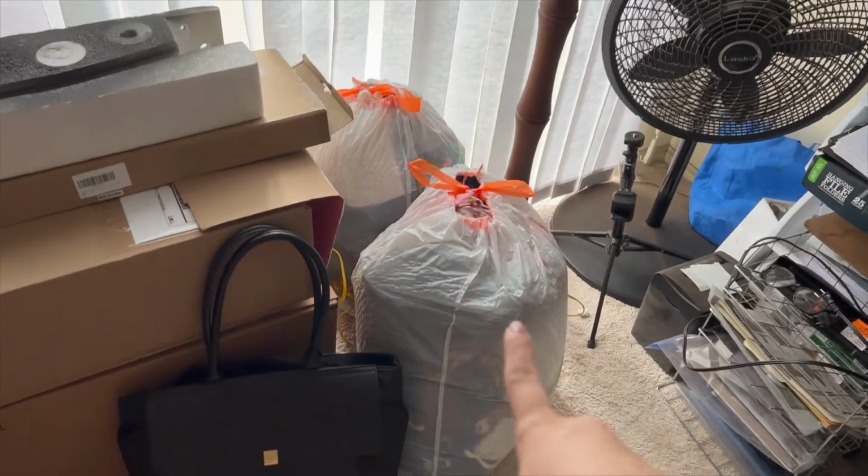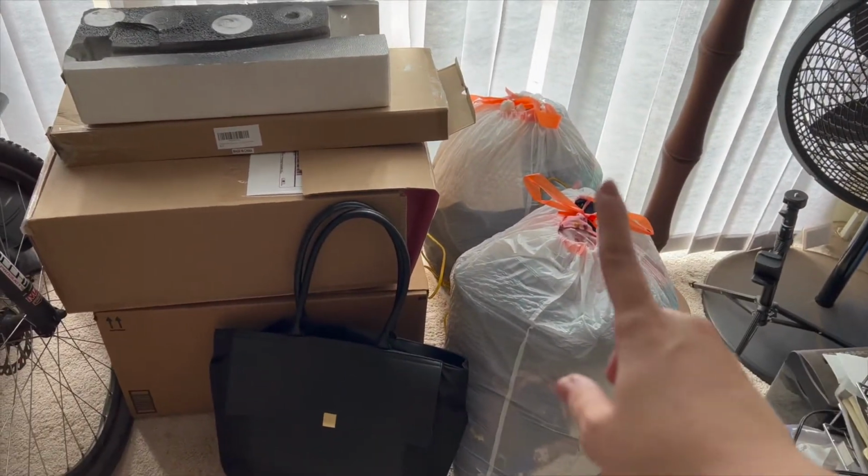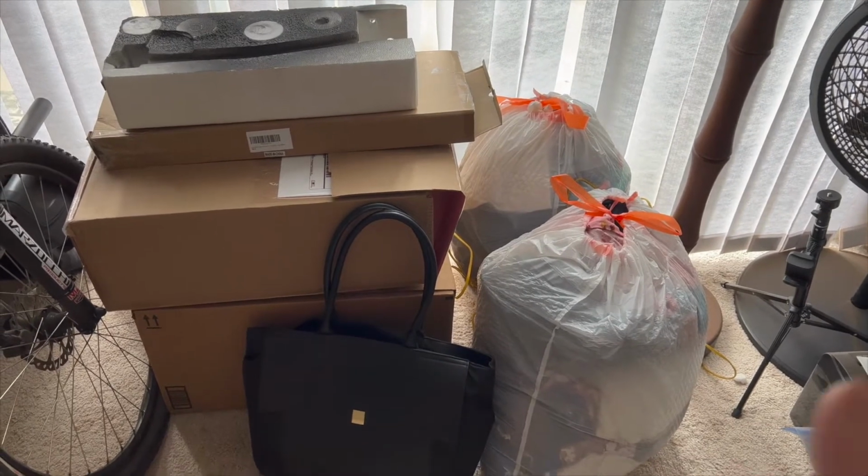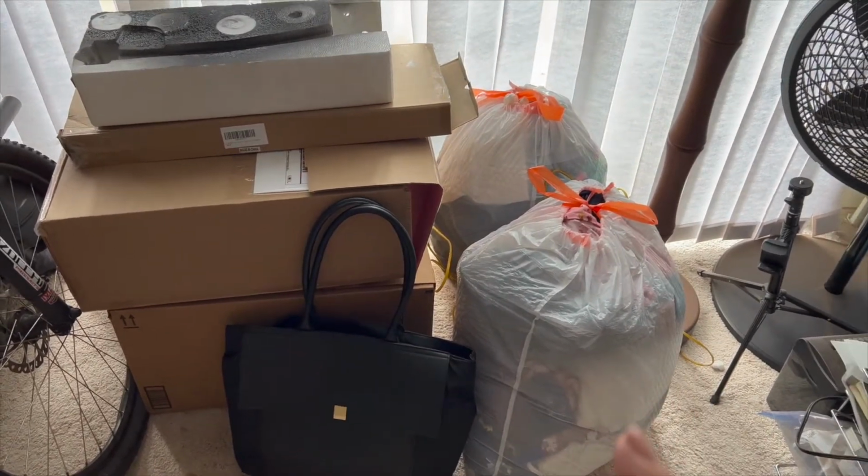These bags are actually going to Goodwill. This is a bunch of clothes that just don't fit me anymore. I just don't want them anymore. I had way too many clothes. So decluttering that, I need to take them. So eventually those two will get out of there.